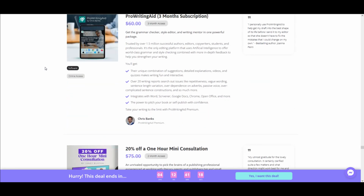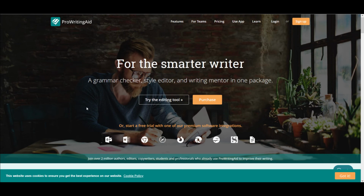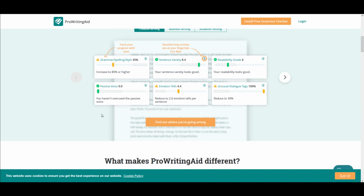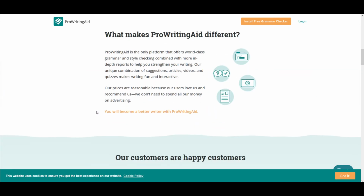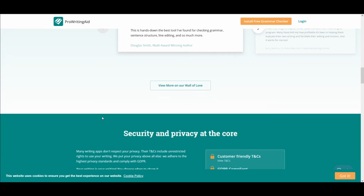Per Writing Aid, this is the tool for people who want to check their grammar and their style guide. I have the lifetime version. So again, this is one of those things where I would just advise you, buy the lifetime during one of the Christmas sales. It's absolutely worth having, especially if you're not a frequent editor. Like I only edit my books when I'm ready to publish them, which means I'm going to use Per Writing Aid maybe once every 6 months.